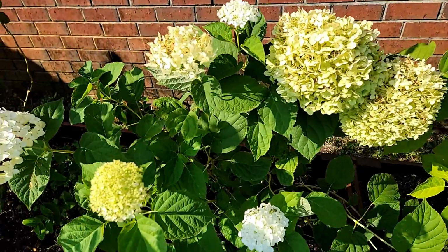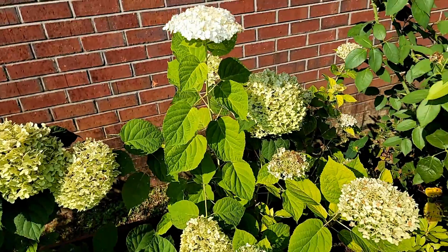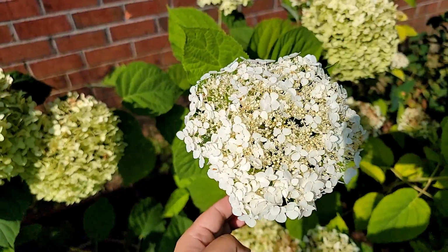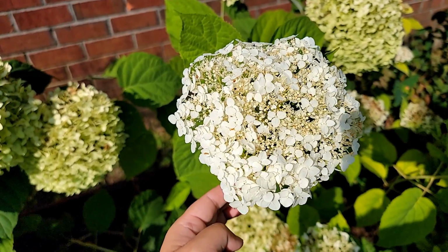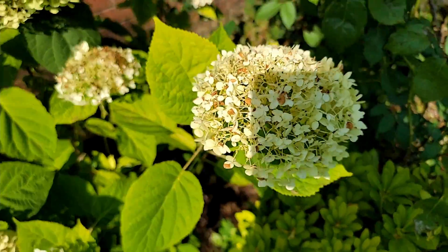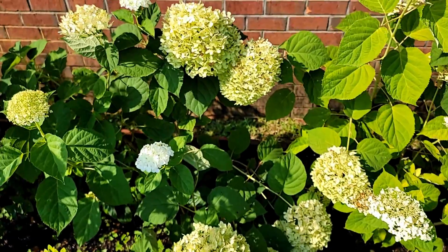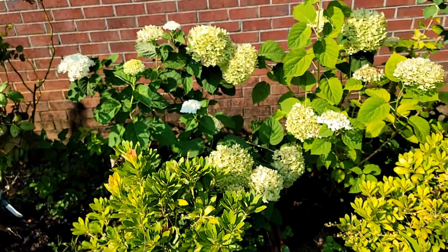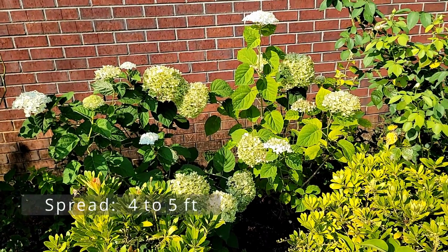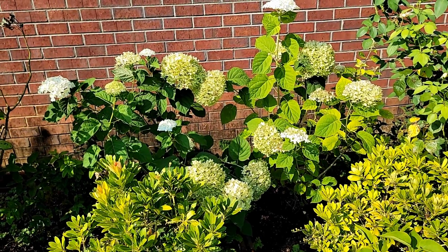But you can see how healthy it is. The bees go crazy over them. They love this so much. You can see they almost eat it up. I don't know what to say. You see that? Oh my goodness, they love this thing so much. This is going to grow as tall as, I think, 5 feet at max. It's not a very big type of hydrangea. It's a very good size.